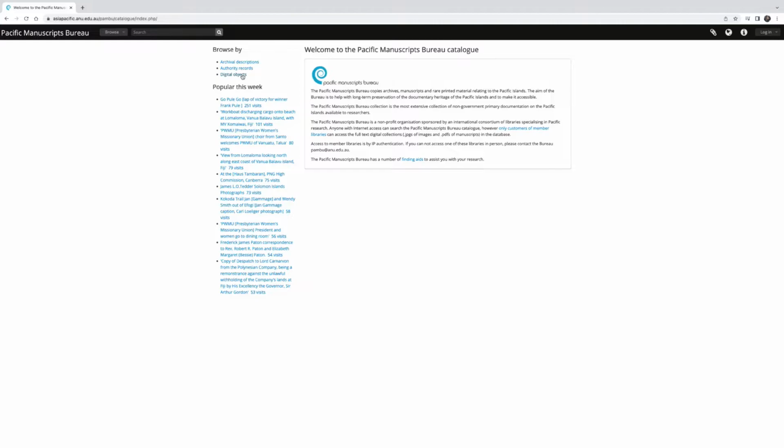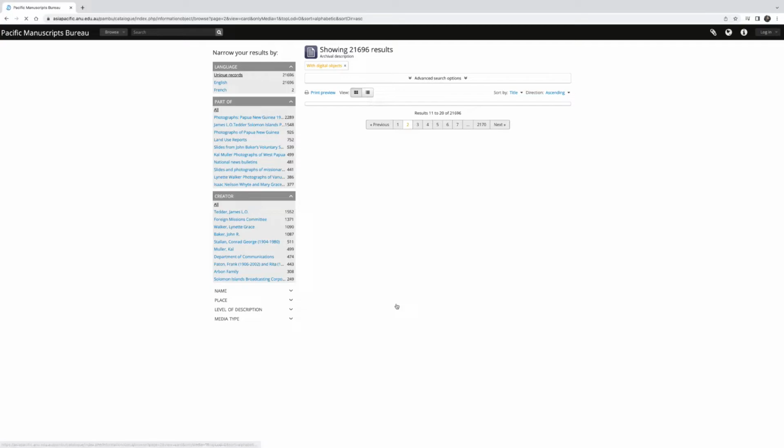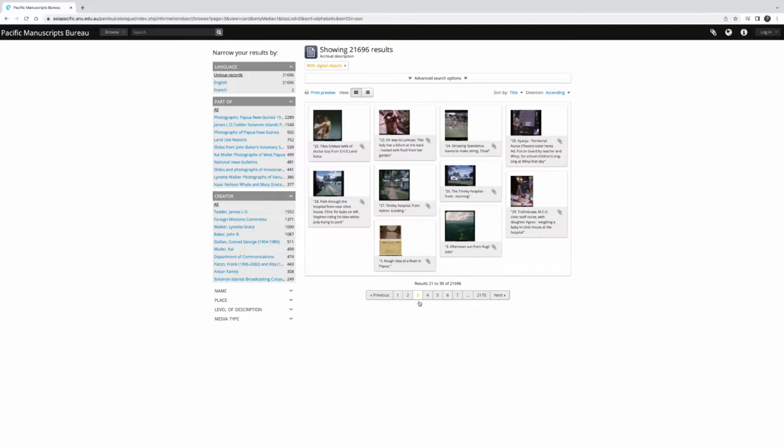So PAMBU doesn't acquire collection material in the way that most libraries would use the term acquire. We don't acquire a physical collection. We're a reformatting or a copying archive. Our collection only consists of rolls of microfilm and digital files, and PAMBU itself doesn't hold the microfilm collection at all. These have all been distributed to the member libraries, including the National Library of Australia, and these libraries then facilitate access for researchers.